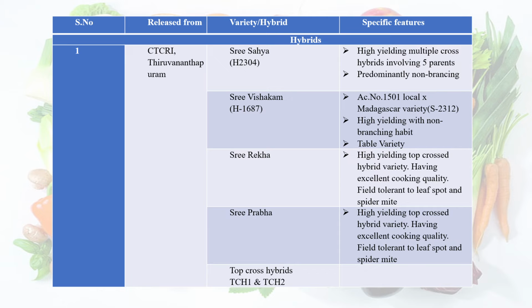Sri Saha, which is called H2304. This hybrid was developed by crossing between 5 parents. So it is also called a multiple cross hybrid, which is predominantly non-branching type.